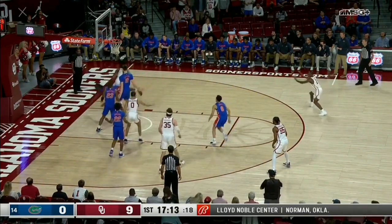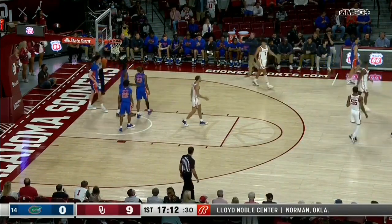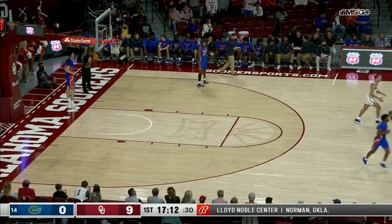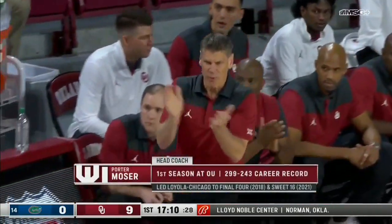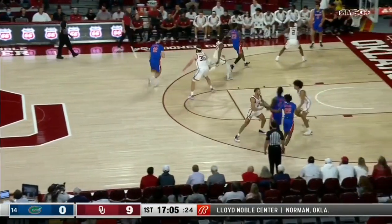Funnel that inside to Jalen Hill, and he's called for traveling. Double dribble, beg your pardon, was the call. That's the first Sooner turnover. Yeah, better help there defensively, but, you know, Florida, we talked about Oklahoma defensively. Florida's been really, really good, and Mike White loves the potential, continued potential. Then defensively, as you see, first-year head coach Porter Moser.